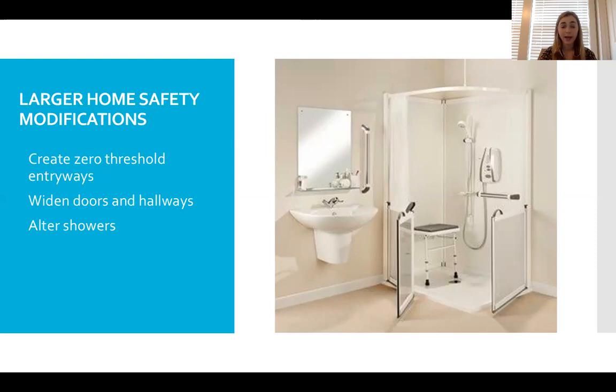Next is altered showers. A lot of showers have a bathtub in them as well, which is nice, except that every time you get into the shower, you have to step over into the shower, and that can be very difficult. So if you get a shower like the one in this picture, where you just open the door and there's a shower seat inside, that is really helpful, and it lowers the risk of falling.